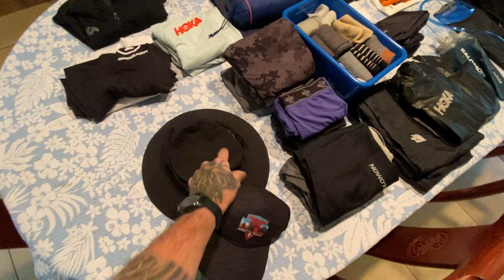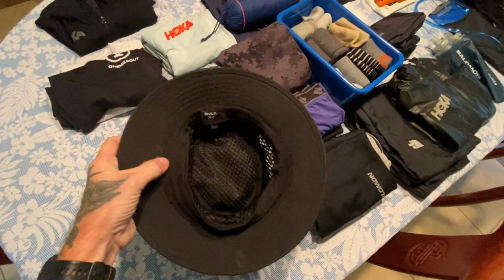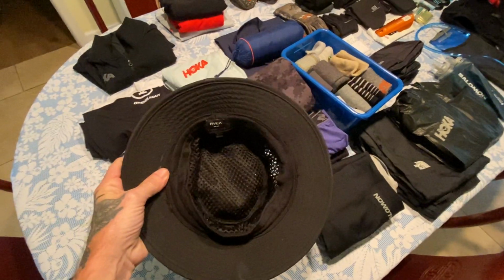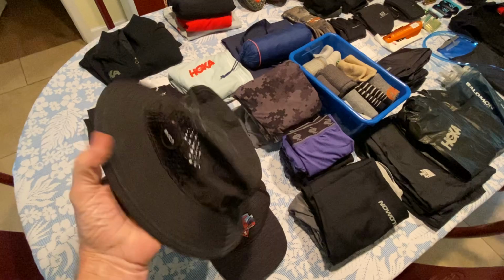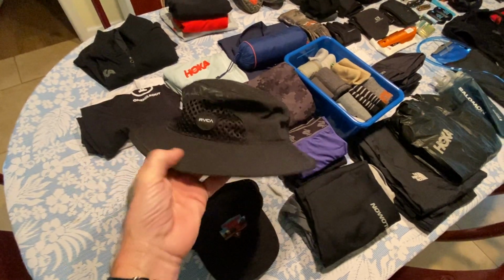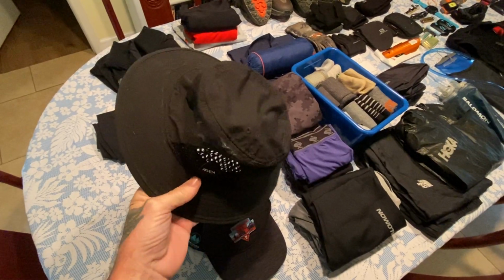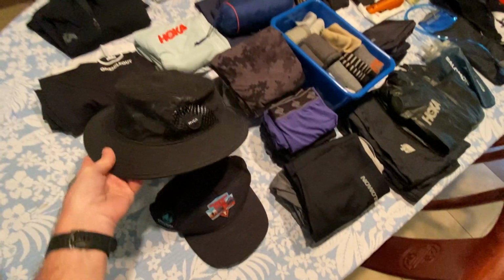Got some hats. This is actually a surfing hat. I cut off the strap that it had, and it's perfect for running. It's made to be in the salt water by Vuori, and it's made to dry really quick and wick sweat away from your head. And it's nice. It doesn't drip in your face and run down. It just kind of cascades off the edge.